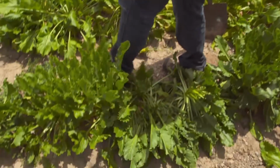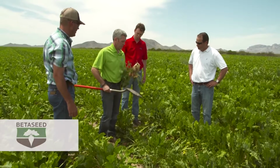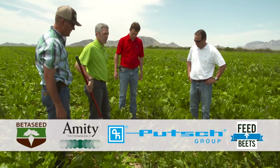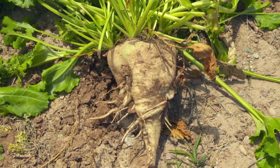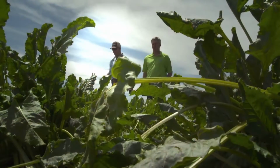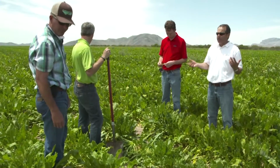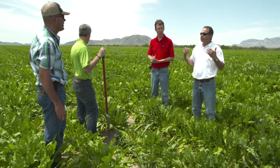We look at feed beets as a team. So BetaSeed in conjunction with Amity Technologies and Puch have joined together to be able to not only promote but bring the whole process of growing, harvesting, processing, and feeding that product to the dairyman. So when the grower wants to get into it, he can come to us and we can share with him the process of it and connect him with all of the people that may be needed in that situation.